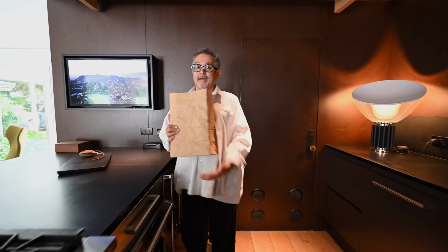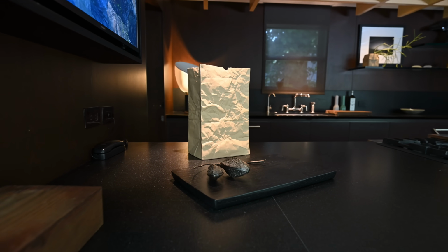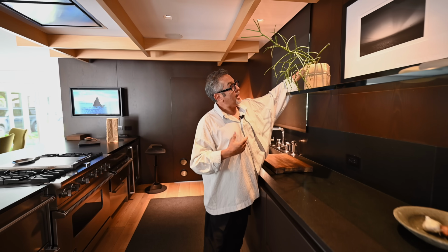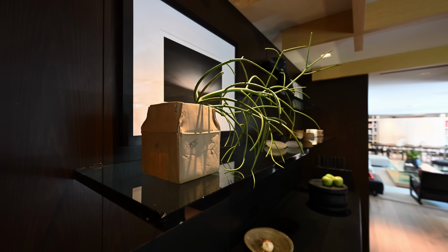It's not a paper bag. This is real ceramic. It's from an artist in Canada that does all these pieces. They're handmade, so it has this quality that they look real, like this one too, that has a staple, where I keep also this plant. And all different pieces.